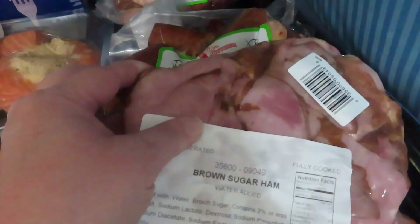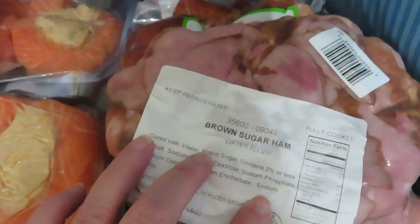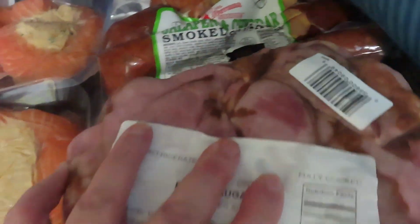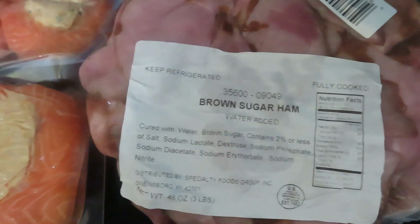And then this is also another really, really awesome deal for the freezer. This is the brown sugar ham. They do sell sandwich meat there, and this is basically what's left after they've sliced off all the deli meat. And this is basically the ends, and it's a huge package of ham for $2 a pound.